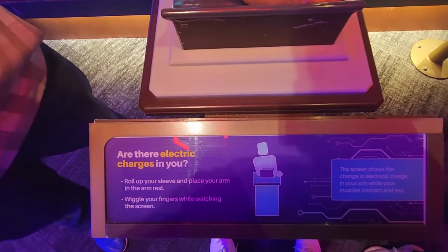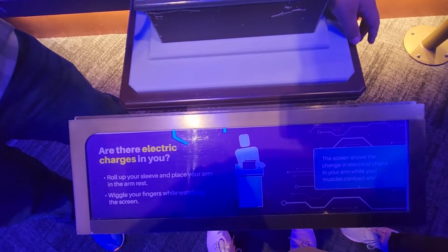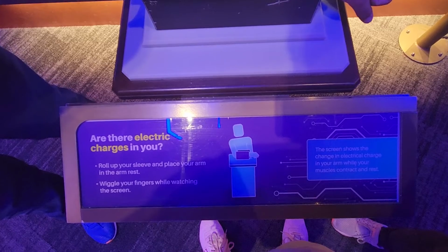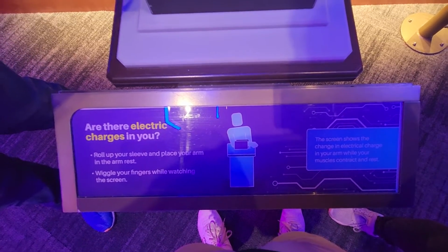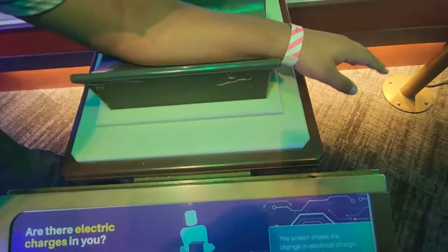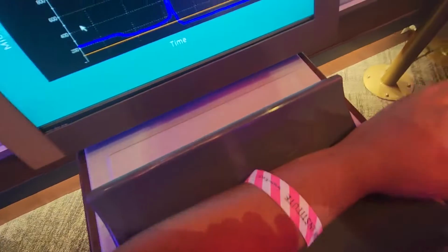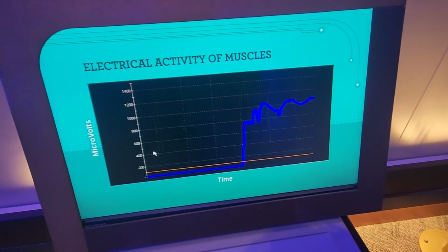Electrical activity of muscles. Place your arm in the armrest. Wiggle your fingers while watching the screen. Just the middle finger. That's what I wanted to see. What does the middle finger show? Wow. Move, please. Go like this. Okay. Let's try this. Oh, wow. It's cool.